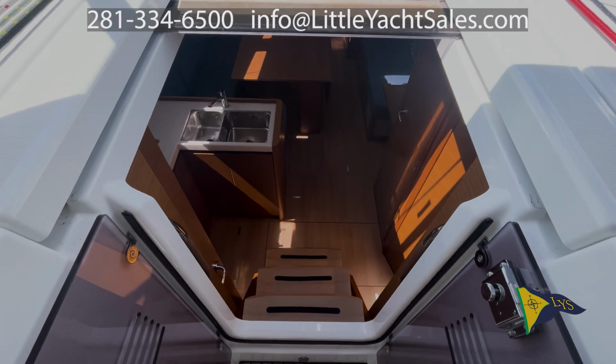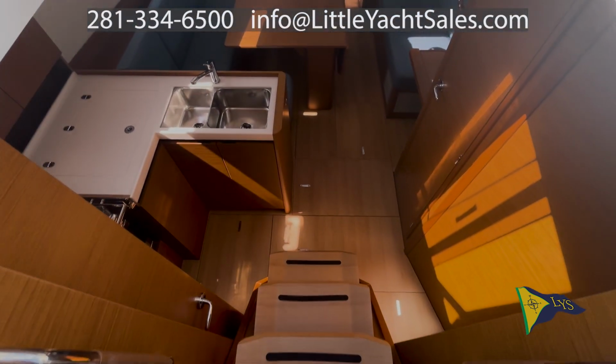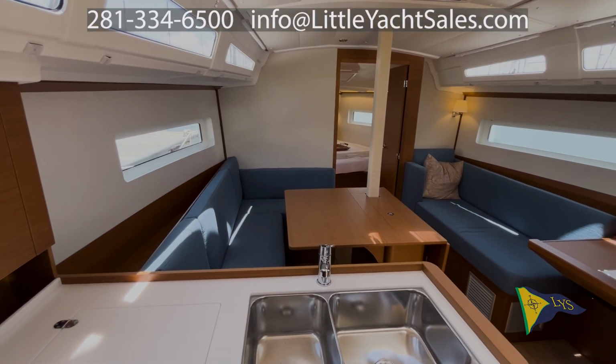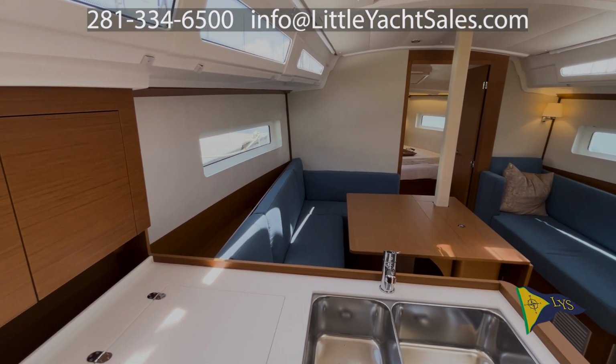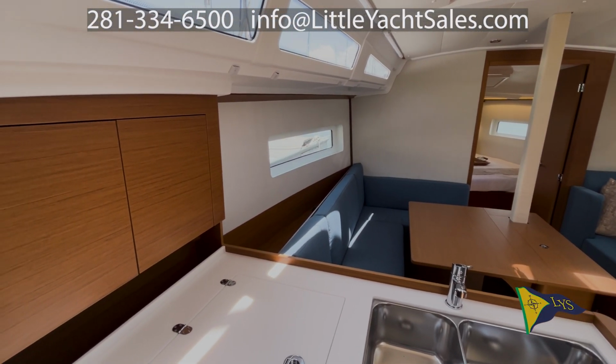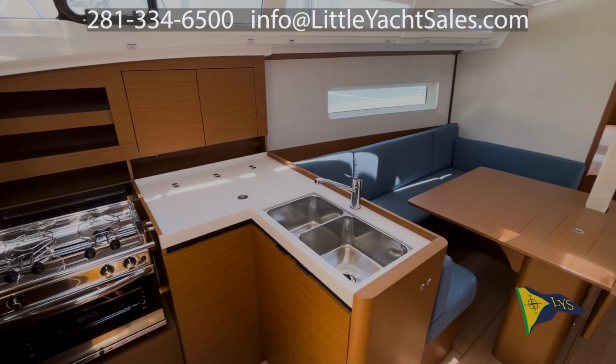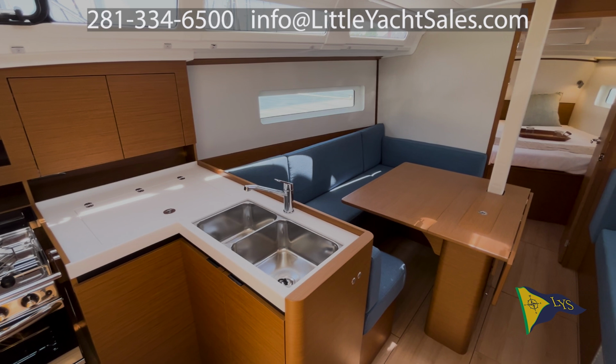Accessing below deck is safe and comfortable with wide, easy companionway steps. Once below, you are greeted with a bright and open interior. With a variety of available cabin configurations, the Sun Odyssey 380 features a traditional layout in a contemporary style.